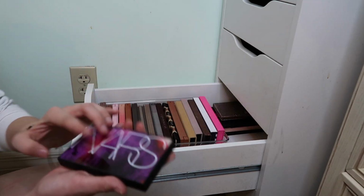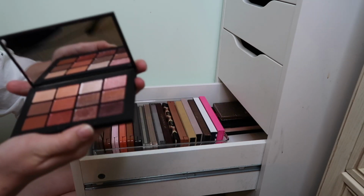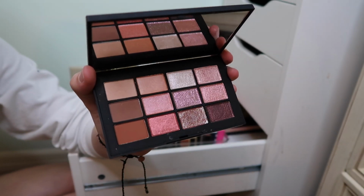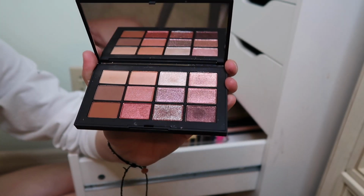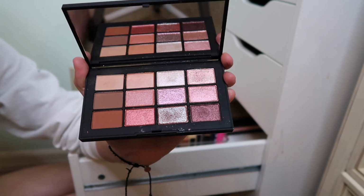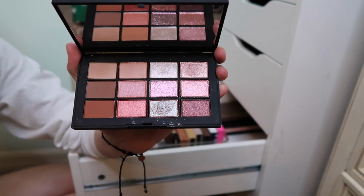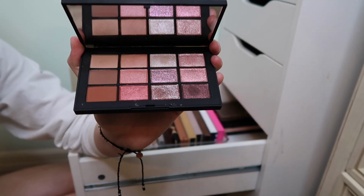Then I have this NARS Ignited palette. It is predominantly shimmery shades. I don't reach for this a ton, but I do like to dip into some of these shimmery shades sometimes if I'm using a different palette that has more mattes. I wouldn't say this is my favorite NARS palette, honestly.